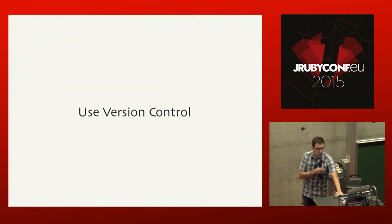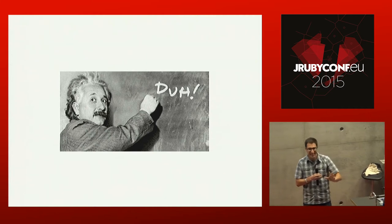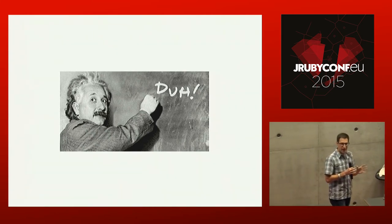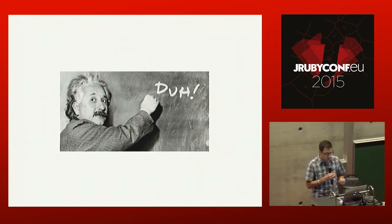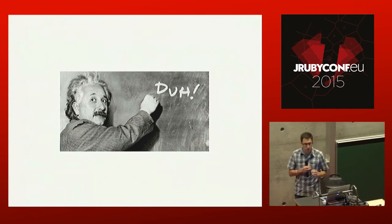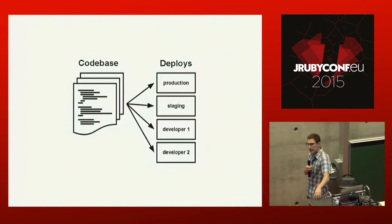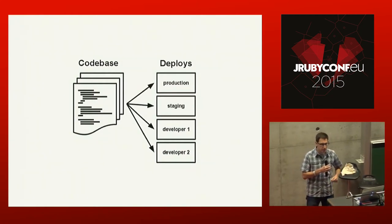This is a principle that states you should use version control. Now, I know what you're thinking, but bear with me. You're going to learn things in this talk, but there are some things I have to say, because there are people who do not use version control. But even if you are already using version control, you should be using it in the right way, and that is one version control repository per application, and then you deploy that application to multiple environments.